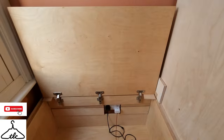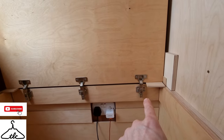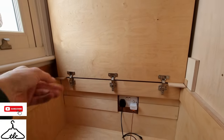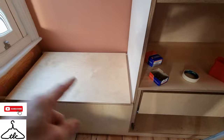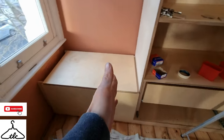Okay, here we go, and this is what I mean. 3 mm packer, 18 mm cheek, hinges are in, and the lid is on top of those 6 mm spacers. I've screwed them on now, 2, 2, and 2. Just going to remove those packers and drop it down and see what happens. So that's the window seat kind of done. We've got that consistent 21 mm gap for the cheek to go in, our 3 mm space.